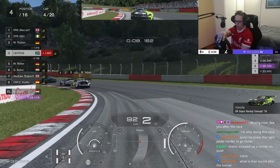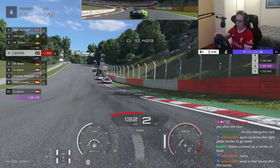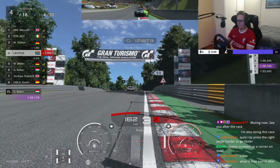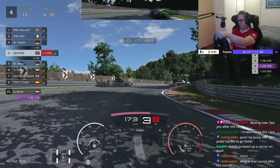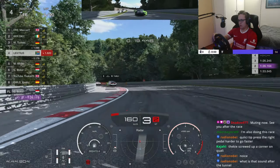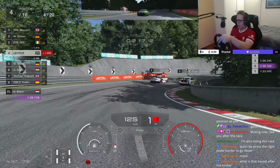And now we're up to P4, and the race is looking quite strong right now because we've got 2 MR cars up ahead, which are quite hard on their tires compared to the Lexus and the BMW. So at the moment, this is looking very good for us. We did miss the apex a little bit at turn 3, but overall, it's looking pretty solid.